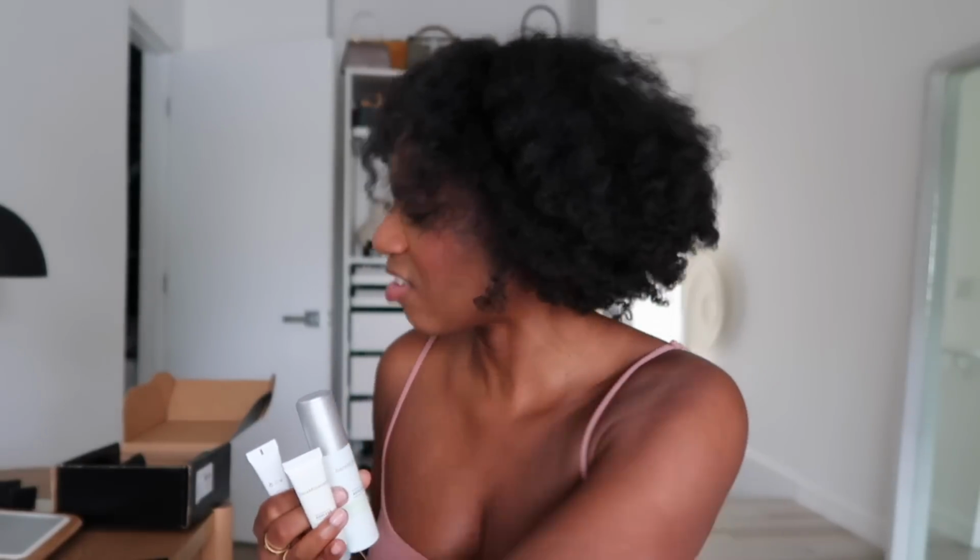So I'll link these products down below in case you're looking for a new retinol to introduce into your skincare routine. I would say probably in your 30s is the best time to start using retinol to fight aging, if that matters to you. So yeah, shout out to Bare Minerals. And shout out to them for caring about the earth.